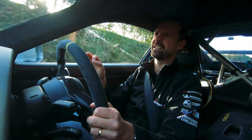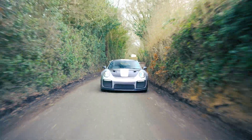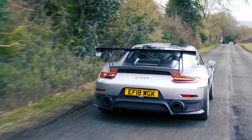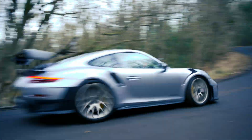The thing is, the road presence on this car is on another level. You turn it on, it doesn't sound like anything else of the same era, Porsche wise. On the road, you've got massive rear haunches, a big old rear wing, carbon, lots of vents, gold wheels. Some people might wince and cringe at that, but I tell you what, the reaction you get is actually very positive in this sort of car.